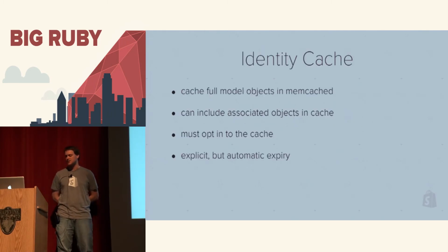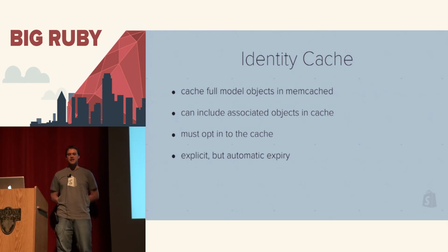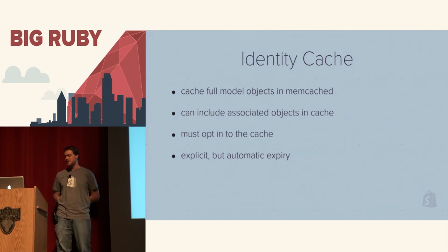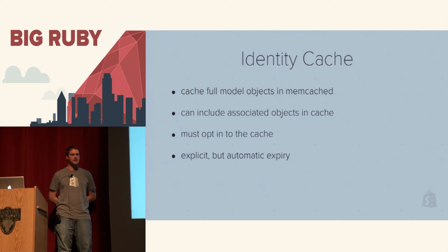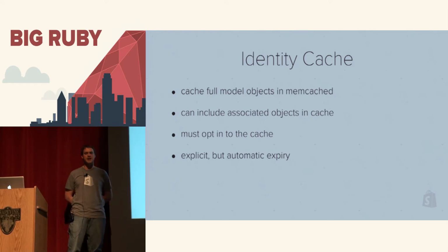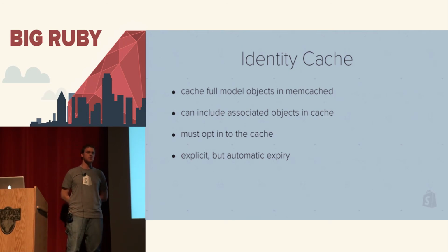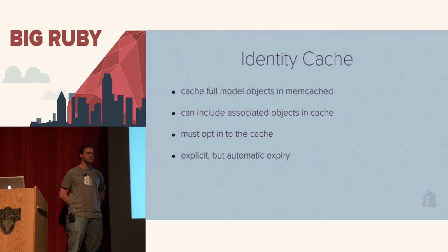So this lets us cache full model objects in Memcache. We can include associated objects in the cache. We can embed them with the parent object, so you can load the parent object and you get all the associated objects back, which is really great. We made this an opt-in caching strategy, so you need to say which models and which associations need to be cached, and you also need to opt into using the cache because there's certain points when you want the fresh data and certain points when you can live with cached data.